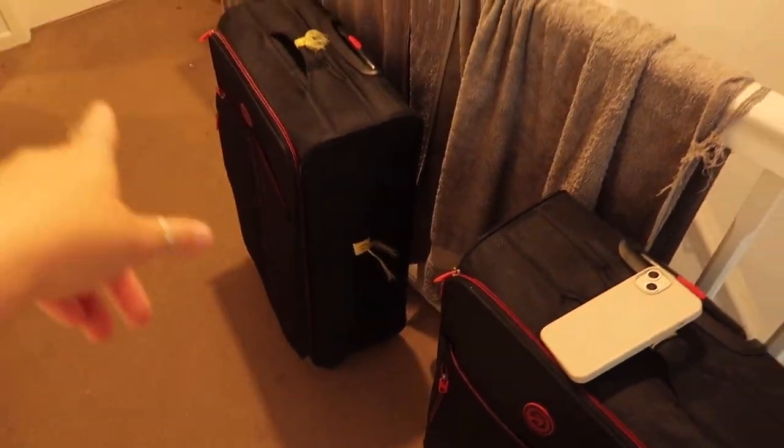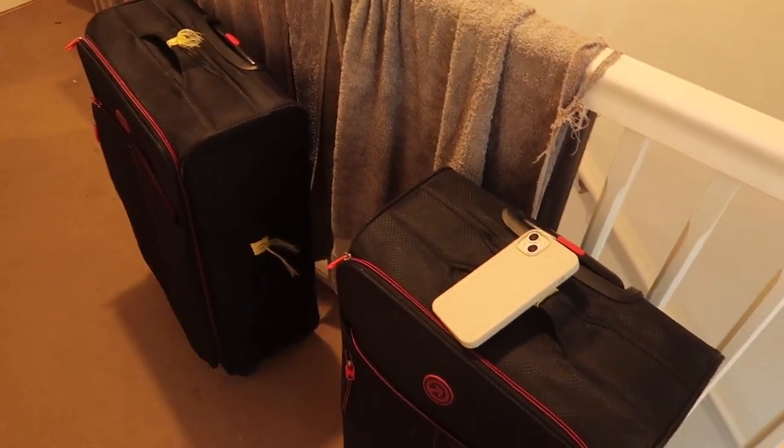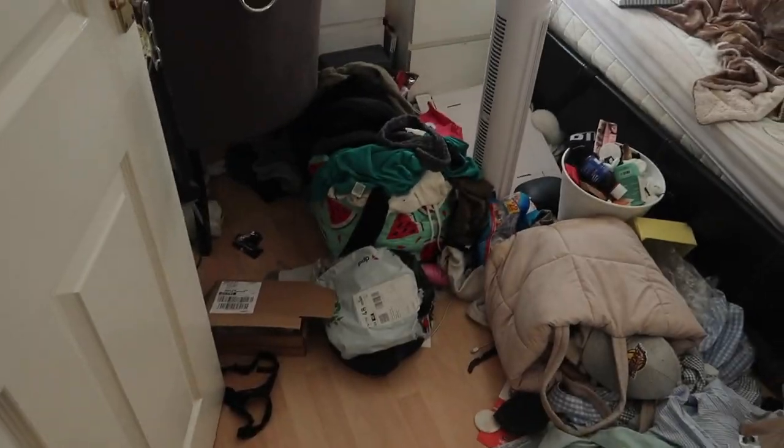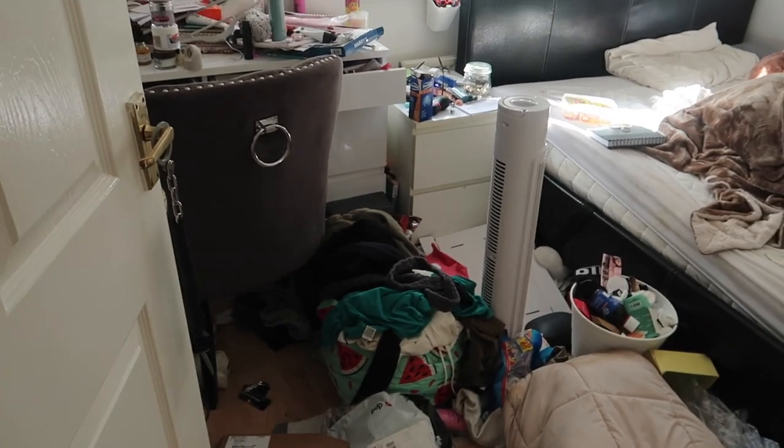So I've brought the two suitcases back to repack. Tom and Steve are getting the van, and then they're going to bring it here so I can put like my desk and my mirrors and that in there. So let's start organising. I'll come back to you when it's sorted.